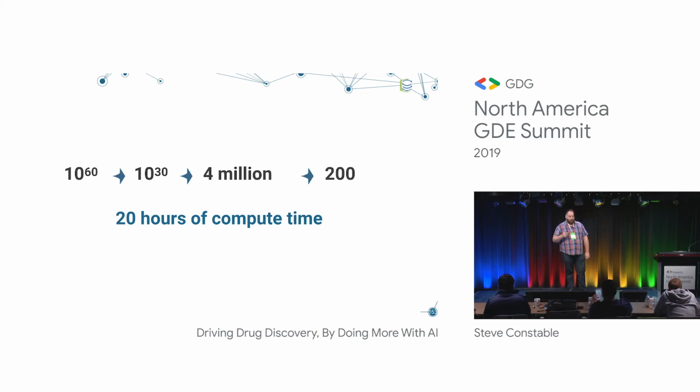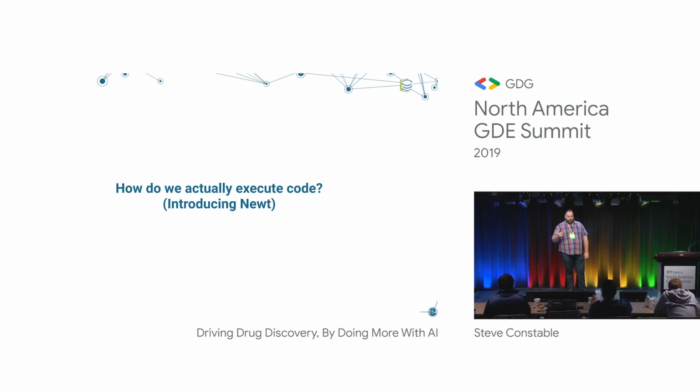So we're going to change gears a little bit. I mentioned earlier that I'm in the core technology team. I personally don't interact with a lot of the scientific-facing code, but all of this code needs to get executed. And that's where my team comes in. And I'm going to talk specifically about Newt, which is our new high-performance computing system that we're working on.